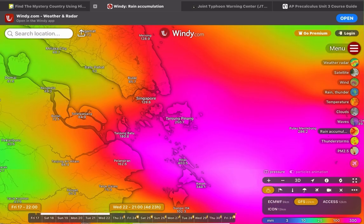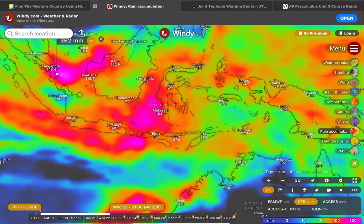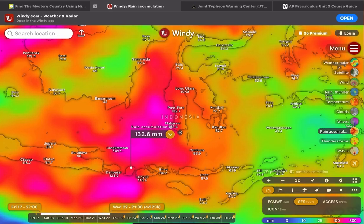It shows Singapore still with the GFS like 129, and in some areas just south of that, like some islands further south, it's up to 433 millimeters. So please be mindful of those areas too. Basically all of Indonesia, because these downpours are very sporadic.